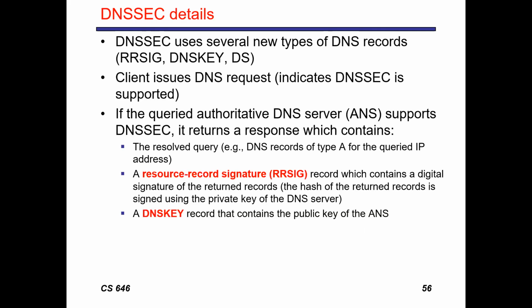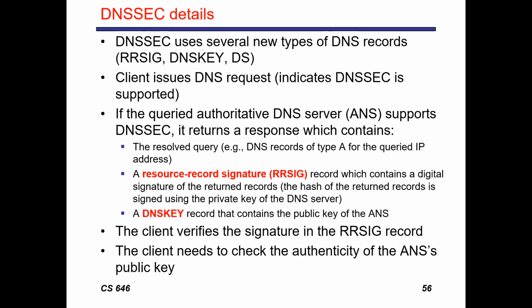So let's have a look at how DNSSEC actually works. Once you implement DNSSEC, the response will contain some additional information along with the DNS records. Three new pieces of information are included: RRSIG, which is the resource record signature, the DNS key, and the designated signer. For example, if a client issues a DNS request, it indicates that it supports DNSSEC. If the queried authoritative name server, let's say the one for Google, also supports DNSSEC, then it will respond back. This response will contain the information you requested. For example, if you requested the A record, which is the IP address of the domain name, it will contain that record, plus three more things.